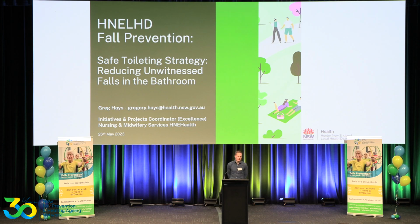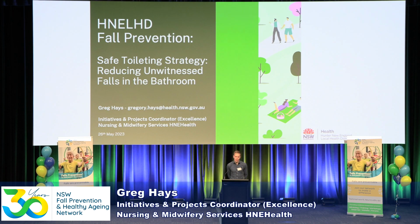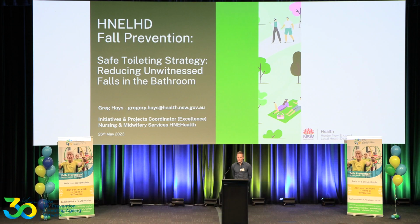So I get to, I suppose, pick the short straw or long straw around presenting safe toileting strategy within Hunter New England. And while it might sound a little bit silly, it's actually quite a serious topic, particularly given the percentage of incidents around a patient falling from an inpatient perspective, whether it be at the bedside, mobilising to the toilet, or in the toilet itself.